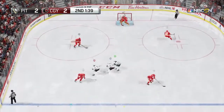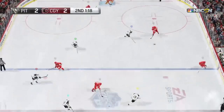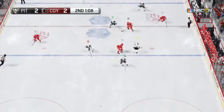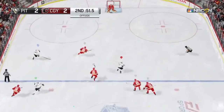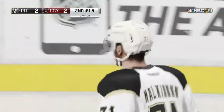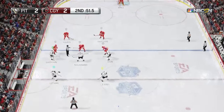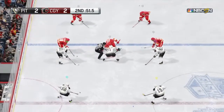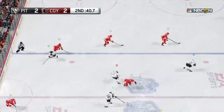Corralled by Nordy. Pitching this one to Pronger. Pass attempt to Nordy. Carried through center ice. Good standing poke check by Iserman. That play is offside, and so back to center ice for the faceoff.